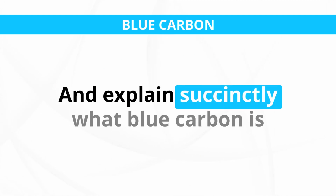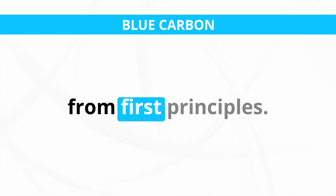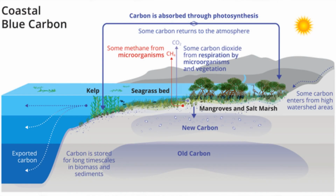And explain succinctly what blue carbon is from first principles. Yeah, so blue carbon, as we define it, is the carbon that is stored and sequestered in ocean ecosystems. We currently focus mostly on coastal wetland systems, so tidal salt marshes, mangroves, seagrasses, because they're the most well understood and studied. Other ecosystems include kelp/seaweed, ocean sediments, but those still have a lot of science gaps. So we focus more on science around those ones rather than a full implementation.